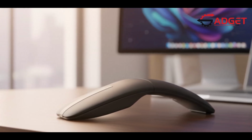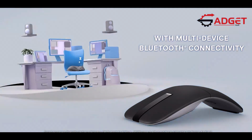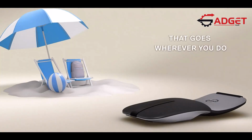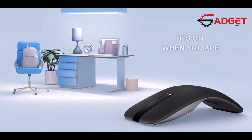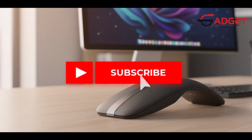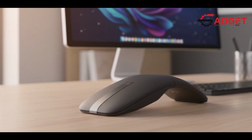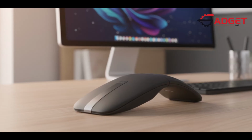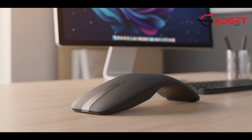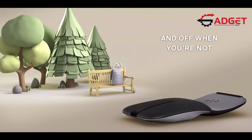Simply twist to power off and stow it neatly in your bag or pocket. The mouse supports Bluetooth 5.0 connectivity, ensuring a stable and responsive wireless connection without the need for a dongle. What sets it apart is the ability to pair with up to 3 devices and switch between them effortlessly with a single click. Perfect for multitasking professionals who work across laptops, tablets, and desktops.